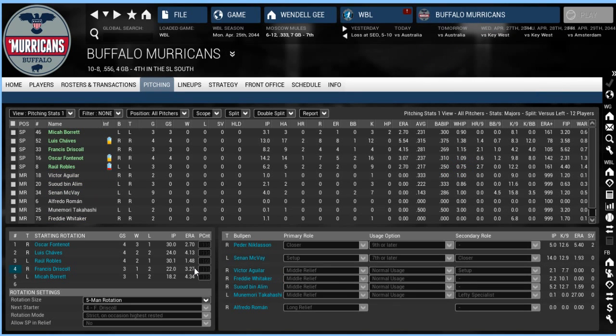Buffalo, running a 5-man rotation, strict, on occasion highest rested. Raul Robles having a great start to the season, 1.48 ERA, fantastic. Number 3. Peter Nicholson is the closer. He has 2 saves, 12.6 strikeouts per 9 innings, averaging 2.5 strikeouts per inning pitched so far. Good night. Seanan McVay, I keep wanting to say Sean, running setup, 7th inning or later. That's a little bit different with a secondary role of closer.